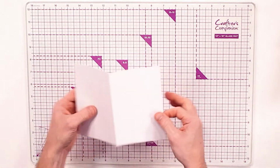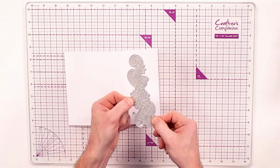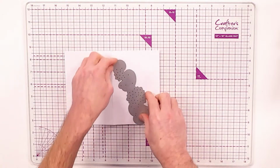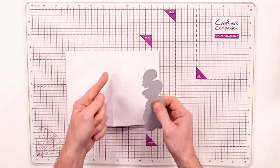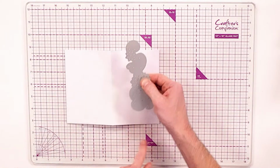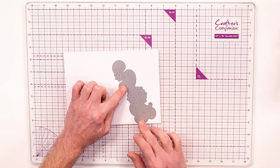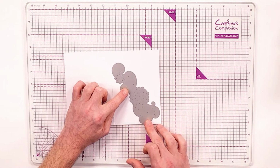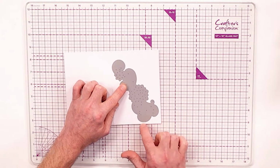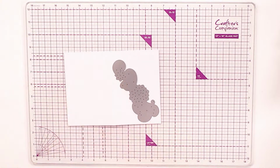Now I'm going to open it up and take our floral swirl die. I'm going to sit this one on, and the top of this swirl I'm going to touch at the half fold of the card blank, and the bottom I'm going to lay down on the bottom of the card blank, at a bit of an angle. I want to make sure I've got a little space here at the bottom, which will become apparent in a moment.